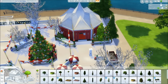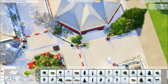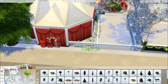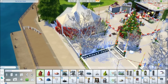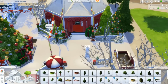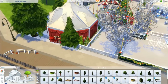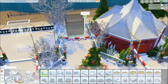I'll be using these items a lot this month for my builds, and hopefully you guys will really enjoy this. This was so much fun to build, and I put some Christmas gifts at the back as well and at the front, because it looks cute. I didn't know what to put there, that was my thought behind this. Yeah, just landscaping away. There's not really much to say when I'm landscaping. It's like, I'm putting a tree down, okay?